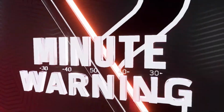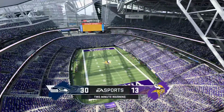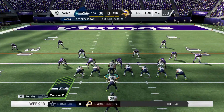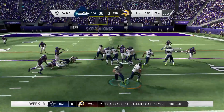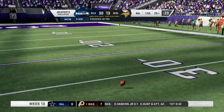4th quarter, and it's kind of getting to be desperation time here for this defensive side. They need to get the ball back to their offense. They have a chance to do that on 3rd down. And he went nowhere.